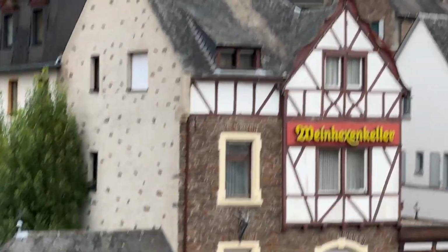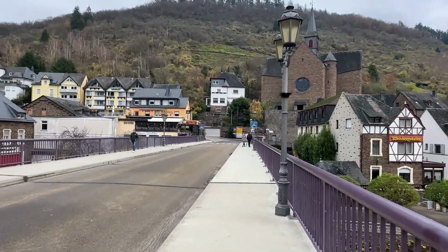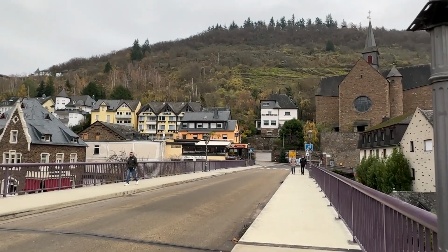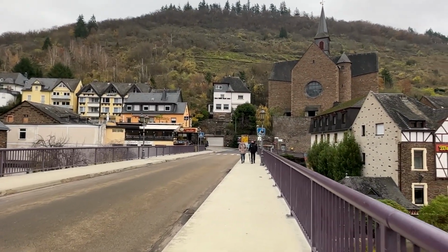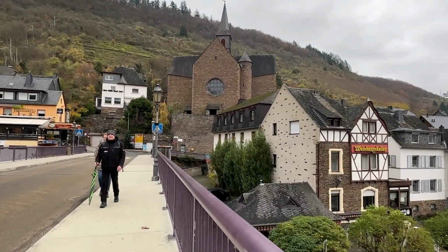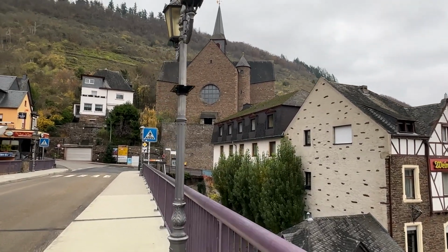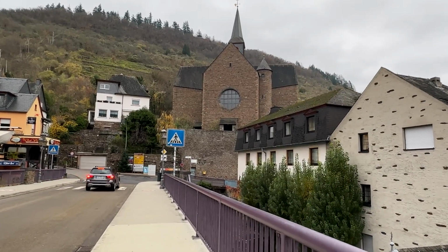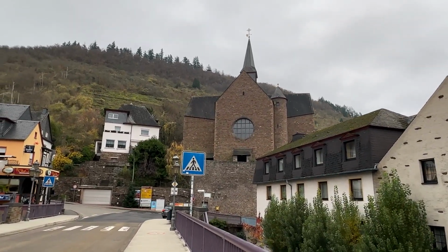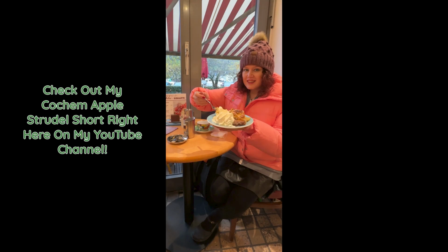What's that place say? Vine, Hexen, Keller. Wine. I mean, there's probably strudel here, right? Check out my apple strudel short right here on my YouTube channel. The best apple strudel I've ever had in my life, right here in Cochem.